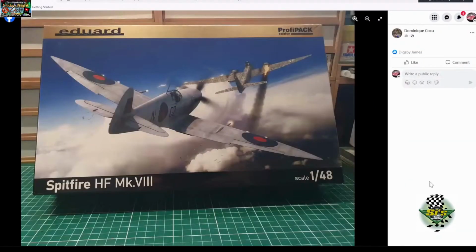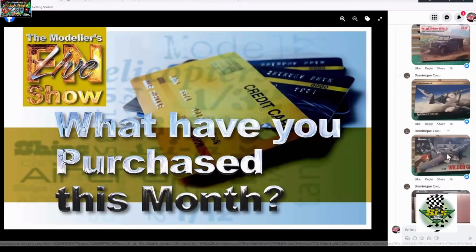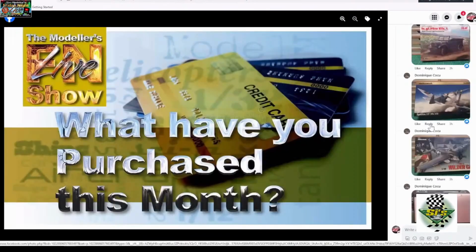He's also got an Eduard Spitfire HF Mark 8 in 1/48. Not the best box art. I love the Mark 8. It's a cool plane anyway. He's also got a 1/48th FM2 Wildcat, which again is from Eduard. I like that. That's good.